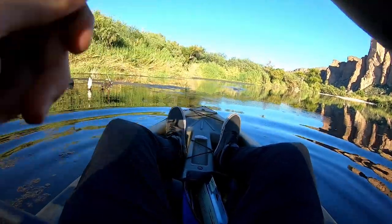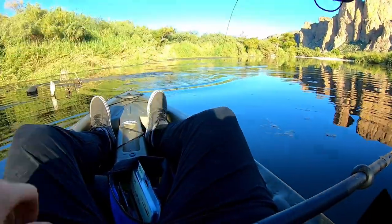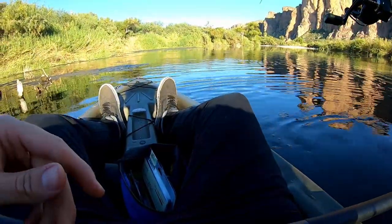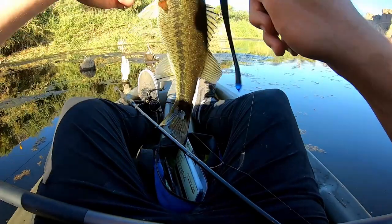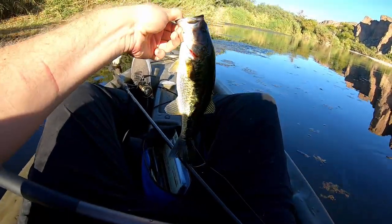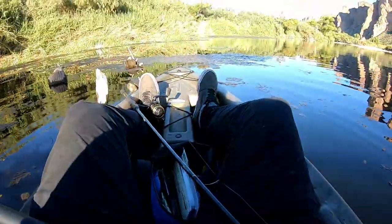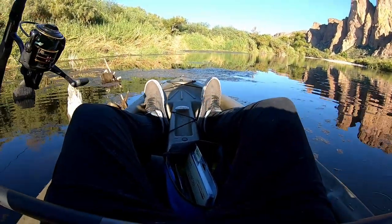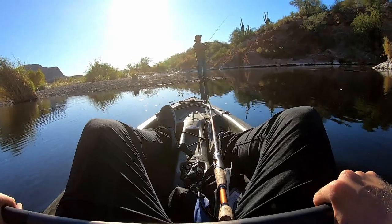Got him. Oh gosh. How do I still have this fish? Got another one, guys. Another beautiful bass here. Nice. All right, let's see if we can get anything bigger, huh? We just caught a couple.